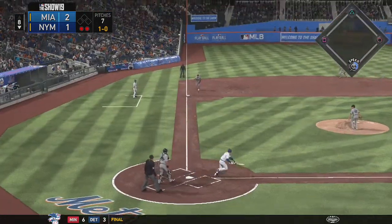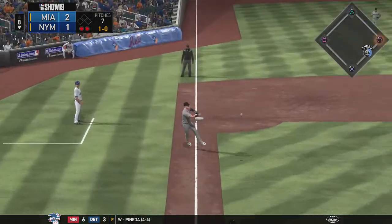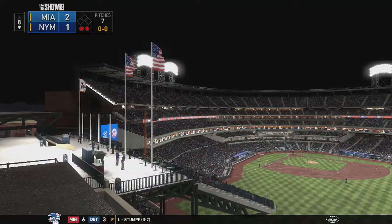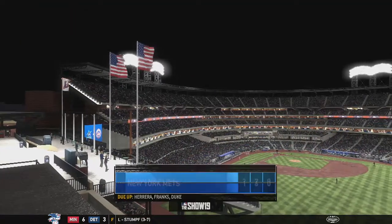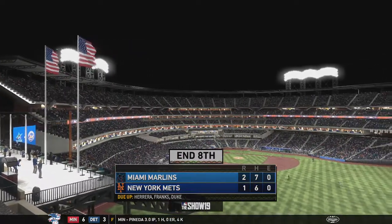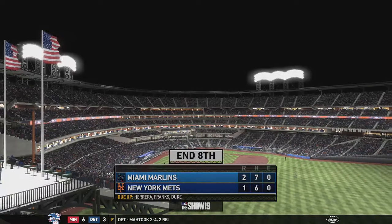A swing and a ground ball to third. And 8 innings have come and gone now as the inning is over. So they're held in check here this half of the inning. We've played 8 full. It's the Marlins 2 and the Mets 1.